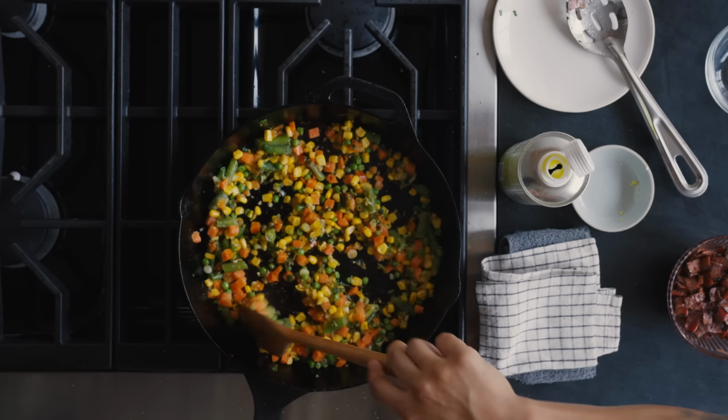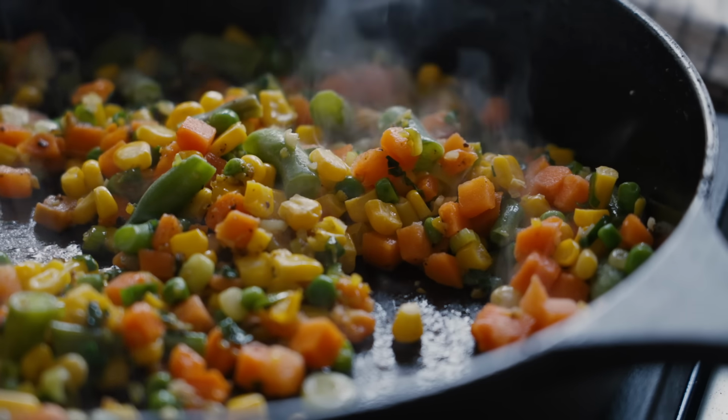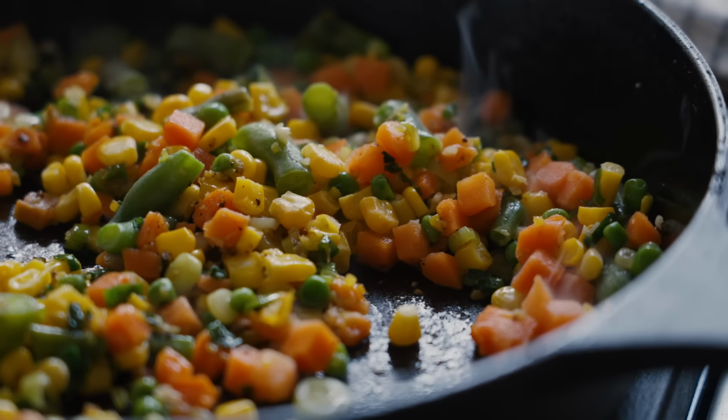I think it's important to make sure that you give it a second for all the moisture to cook out. We're not just defrosting it. Right now when you listen to it, it sounds really wet. We're gonna cook it until that wet sound switches to sizzling, just like when we were parching our rice.